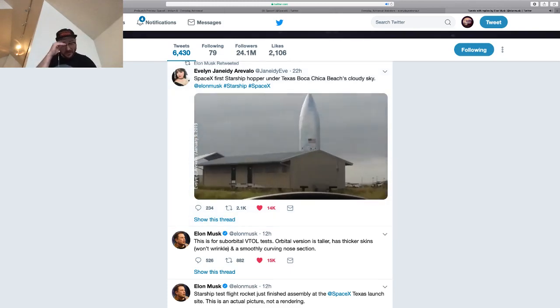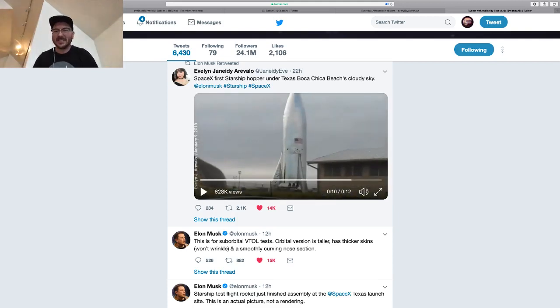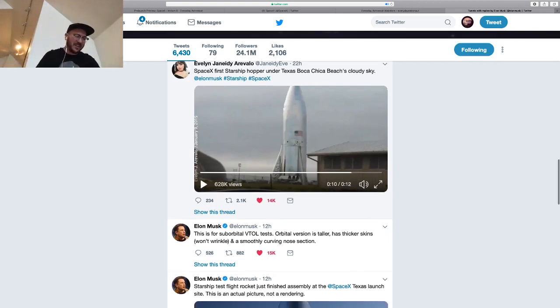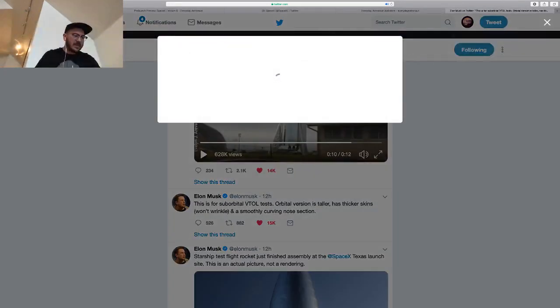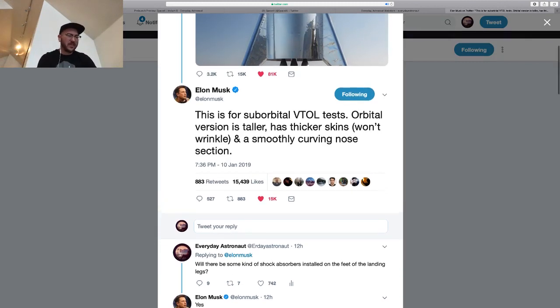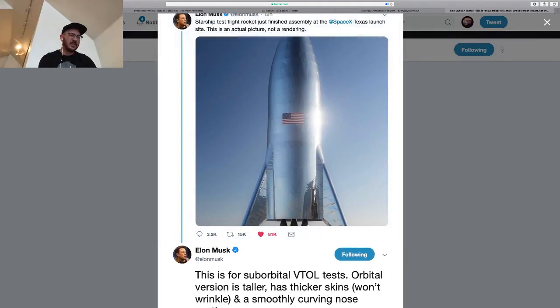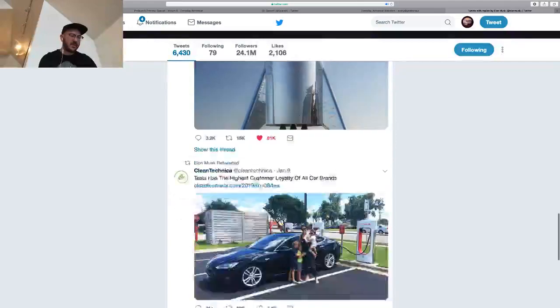That's so retro future. Who knew that in the past, like comics and all these sci-fi ideas of what's going to be in the future, ends up being what actually doesn't make any sense, yet it ends up working. I love this. And he says, these are for vertical takeoff and landing tests. Orbital version is taller, has thicker legs, won't wrinkle, and a smoothly curving nose section. So instead of, tink, it'll be totally smooth.